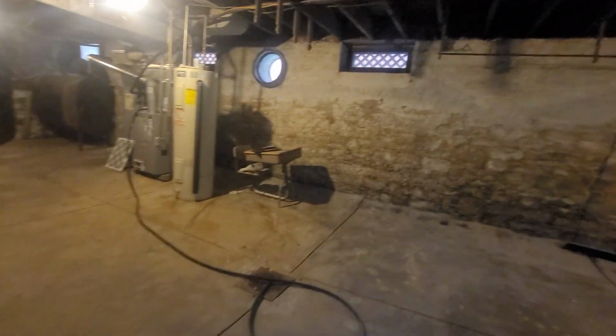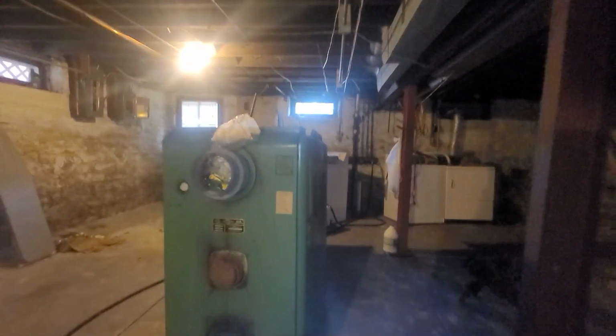So the electric and water is on at this property. I imagine gas and other things as well. So let's see what treasures we have down here. There is a little bit of moisture in the air. It feels humid down here, although I don't see moisture. So let's kind of inspect some things.